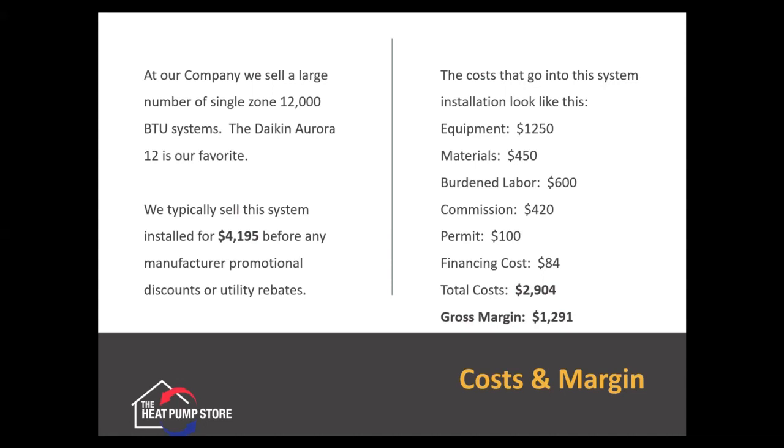It's interesting because at first blush for me, $1,291 seems like a lot of money. I am totally amazed at how much it costs to run a small business. That gets eaten up very quickly because, again, that's just the $2,904 is just covering the actual costs that go into the job itself, right?